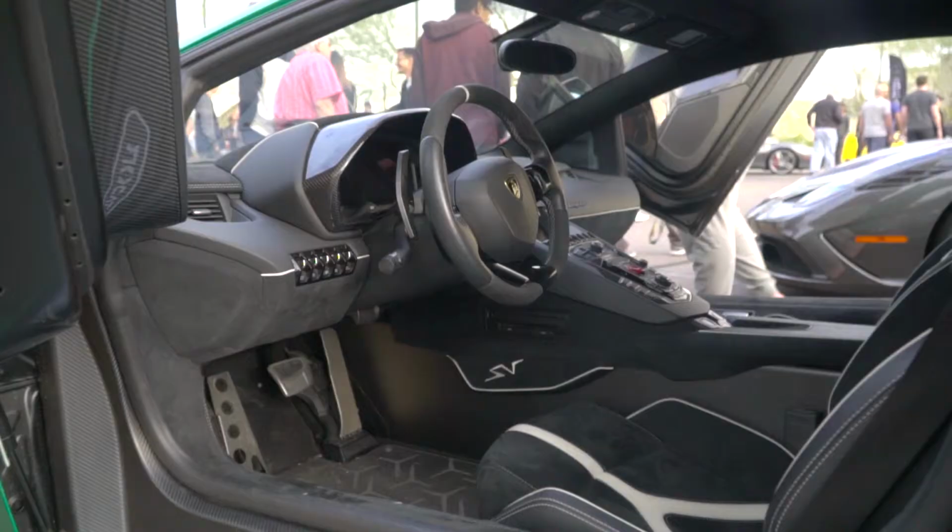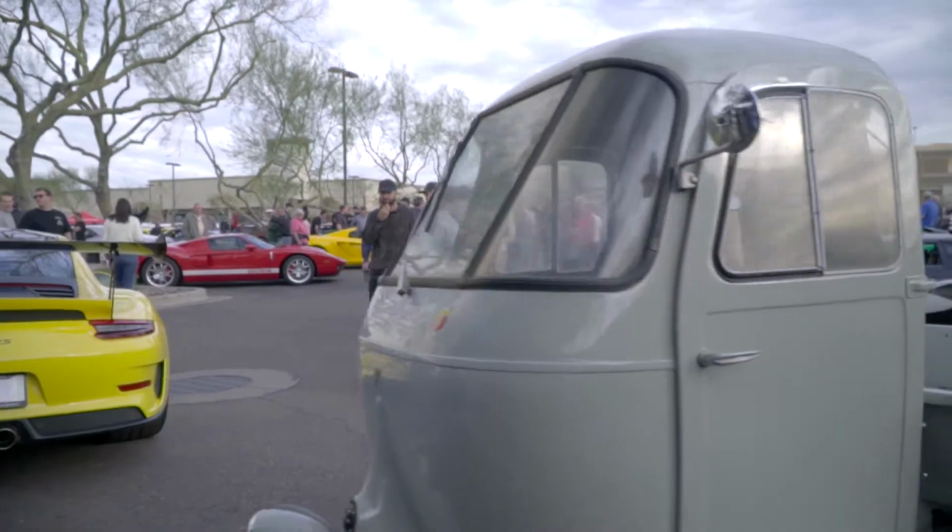We're here at the March edition of the Scuderia Southwest Scottsdale Motorsports Gathering, and we've got something really special here. And Chuck, what is this behind us?